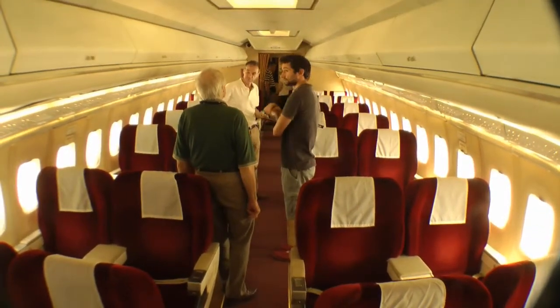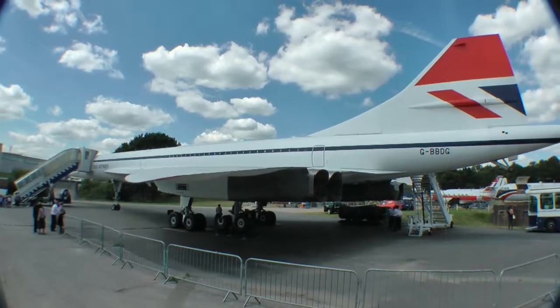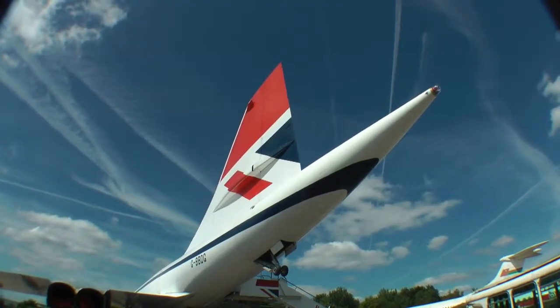Well, of course, the world is. But my main reason for coming here is to see the Concorde. But first, a look around the outside of it.